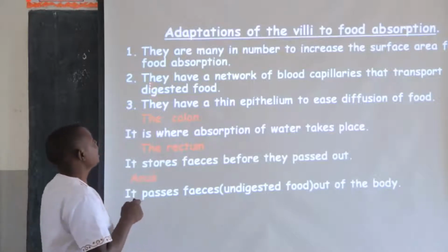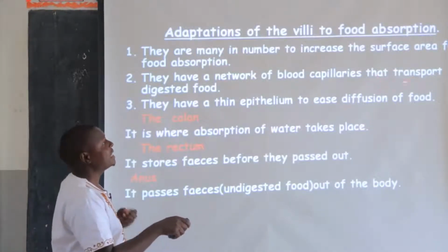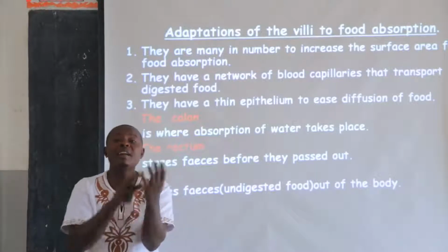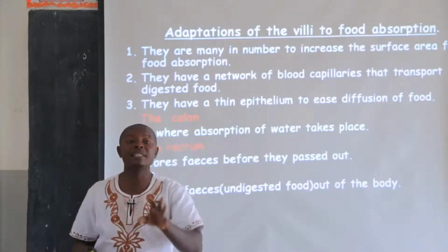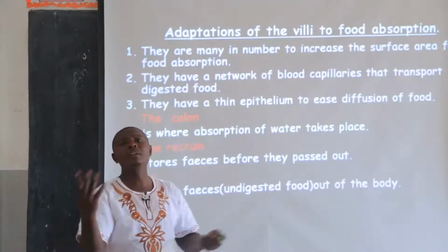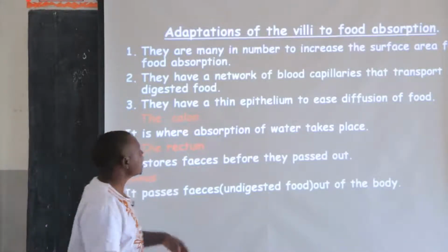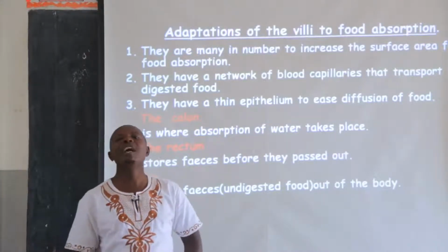Two, they have a network of blood capillaries that transport digested food. They are surrounded with many blood capillaries. Those blood vessels called capillaries help in transporting food. Think about it: if there were no capillaries, would the food be absorbed? No.